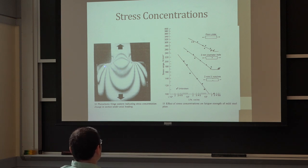And so you can actually go through and calculate this. And when things are very close together, like at the corners, that's a high stress; a big stress gradient means a big stress concentration. That picture probably came out of that book.